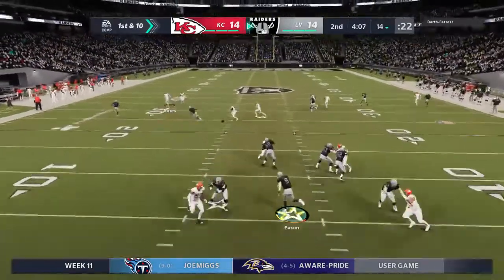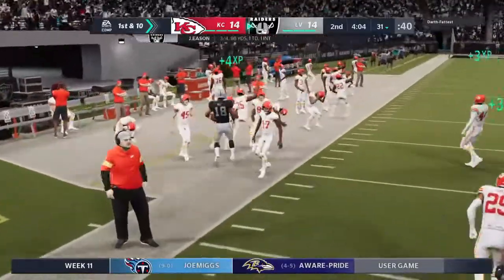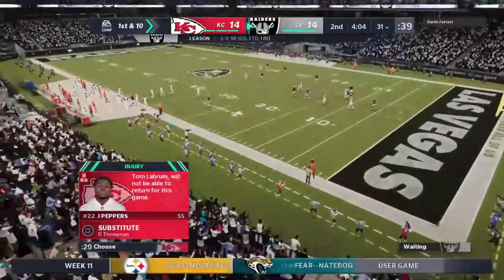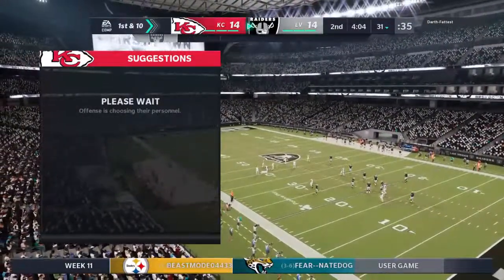From the gun is Eason. And he will find his man on the outside. And he'll have this past the 30 prior to going out of bounds. Rookie to rookie on the hook up there, and it's a first down.